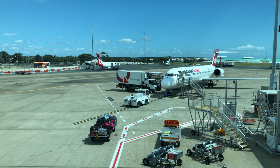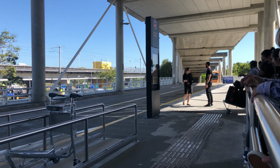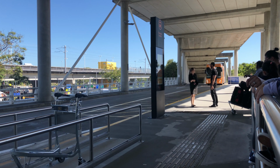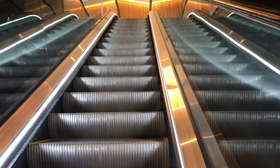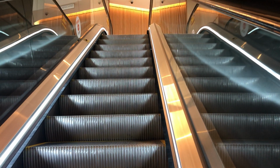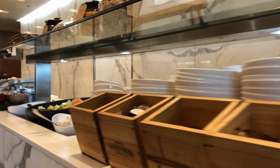Let's talk terminals. Prior to my flight from Brisbane, I transferred from the international terminal by bus. Despite flying in economy, I had access to the Qantas lounges with my Alaskan status, and one neat feature in Brisbane was that there's a private security checkpoint that feeds directly into the business class lounge. The lounge I had access to was by no means luxurious, but was large and spacious with a motley spread of breakfast items.